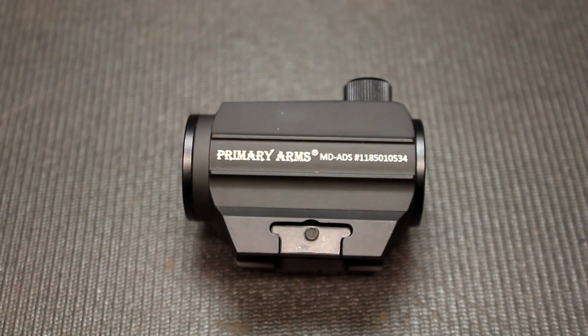And red dot optics are some of the best because they're so small and they're handy, and really they can go anywhere from up close and personal CQB all the way out to about 300 yards for man-sized targets. So we're going to look today at the Primary Arms Advanced Microdot.